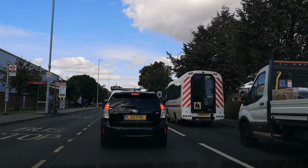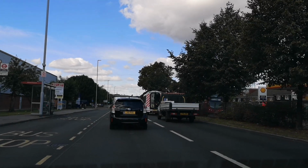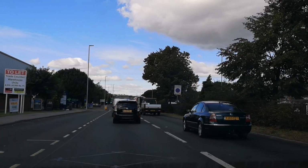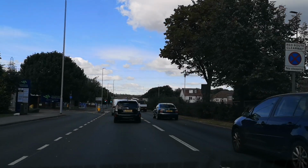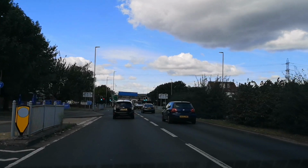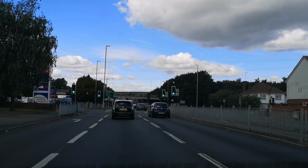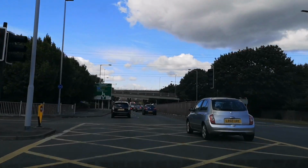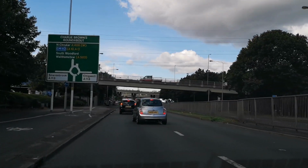Again, as you're about to move off, what's the first thing you check? Mirrors. Yeah, that's it. Go on. And go. So then you know if there's any motorbikes or cyclists zooming around you, and then you carry on. Coming to a roundabout, we're going to take the first exit for Snaresbrook on the left, yeah? Take the first exit on the left, please.